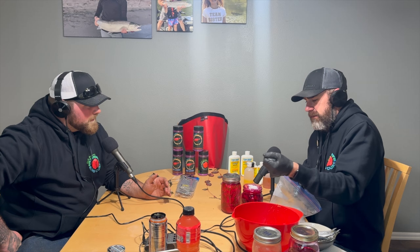See what's happening here? I filled it with cocktail shrimp. 2.5 cups of water, and look where we're at. I don't know if you can see that with the video, but we're right there. So that's a full jar. All right, set that aside.